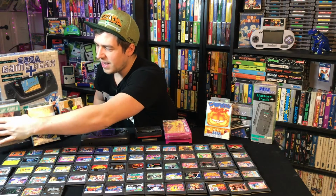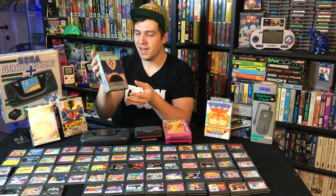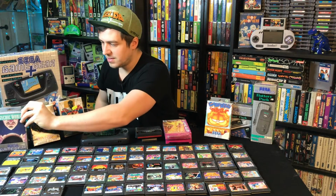And lastly, I have Psychic World, which is also an action platforming game. The box isn't in too good condition, but still good, still good.